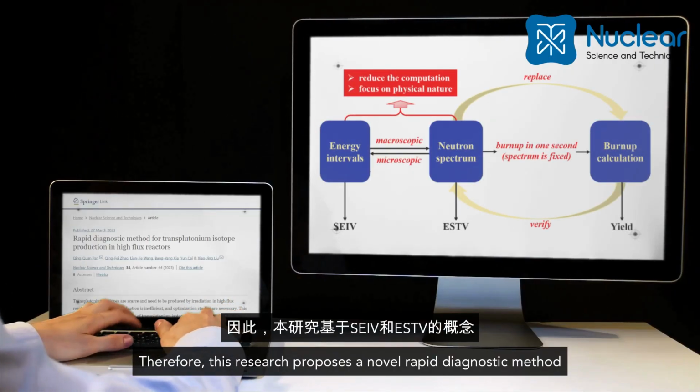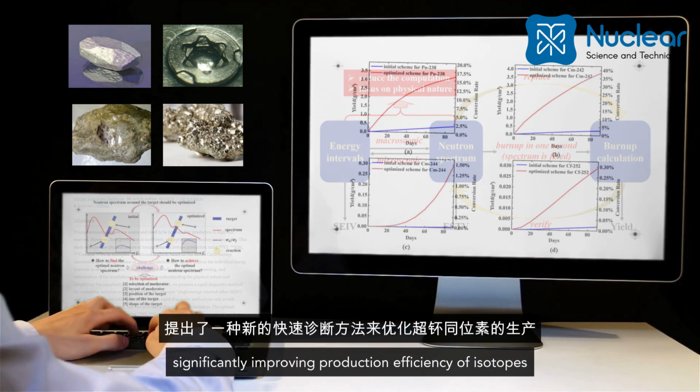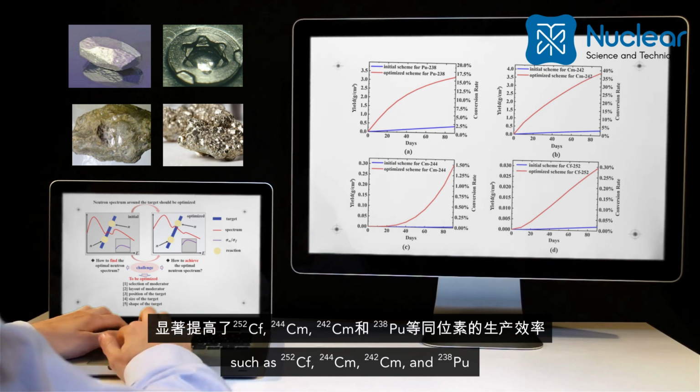Therefore, this research proposes a novel rapid diagnostic method for optimizing transplutonium isotope production based on SCIV and ESTV concepts, significantly improving production efficiency of isotopes such as 252Cf, 244Cm, 242Cm, and 238Pu.